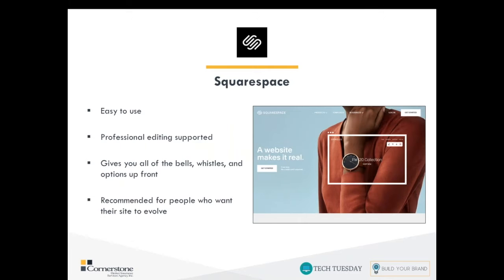So starting with Squarespace. In my opinion, it's pretty easy to use. It supports professional editing, so you can hire someone to actually manage your website if you want through Squarespace. It also gives you all the bells, whistles, and options up front. As you're going through, it'll say different things and prompt you for stuff that it might want to add, something like a contact me section or things of that nature. It's more optimized for people who want to start with something more bare bones and then let their website grow into something more. That's what I mean when I say it's recommended for people who want their site to evolve.